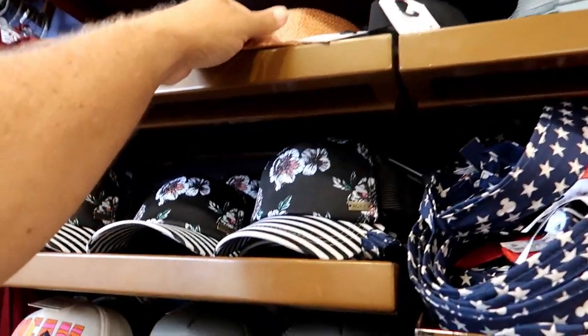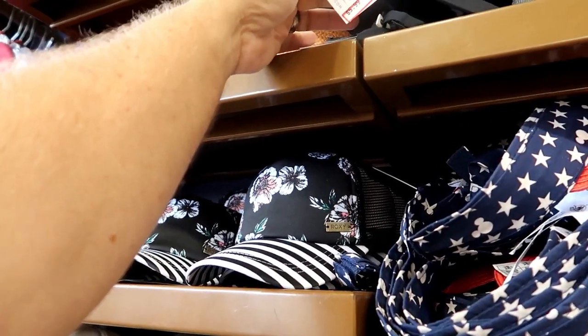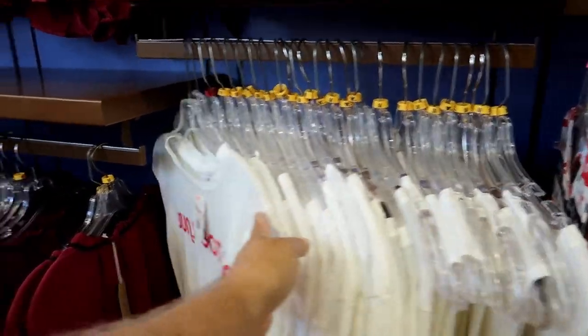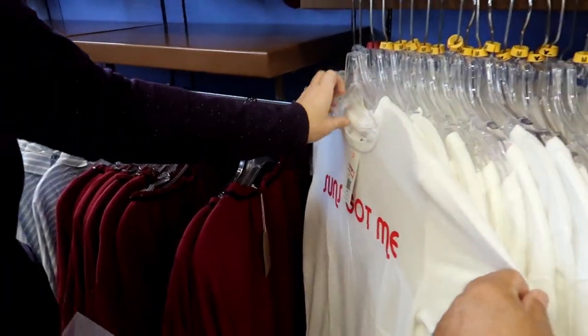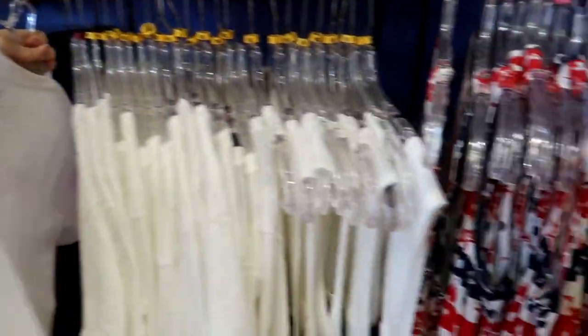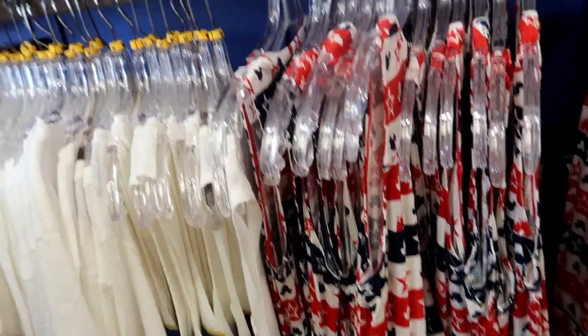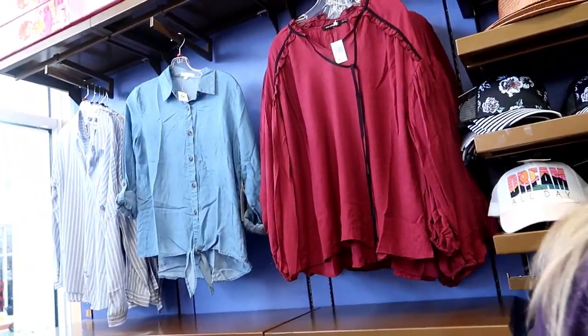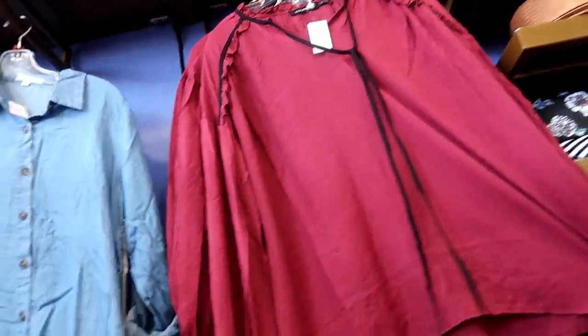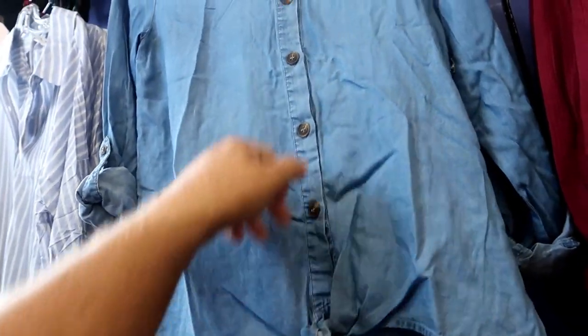They are, let's see what this one was, $5.99. Is that a new shirt? Sun's Got Me. How much? It's Billabong for $7.99. Oh, so they got some Billabong in here. These dresses they still have for $12.99. They don't have a lot of women's clothing. This is the Great Pirate shirt, for $12.99. This isn't bad either.